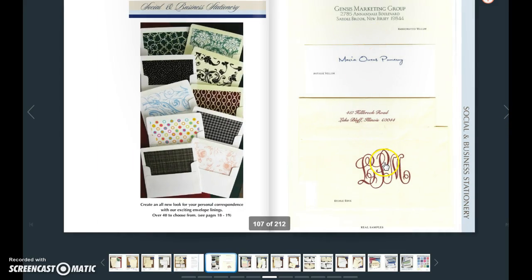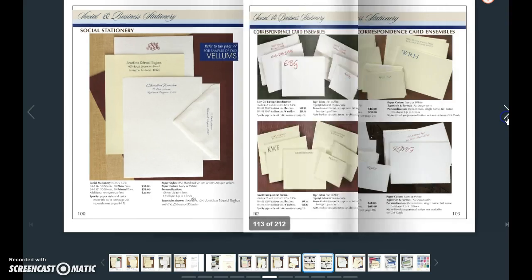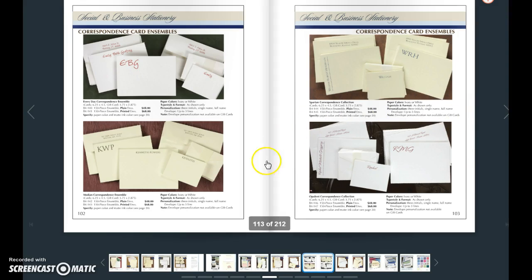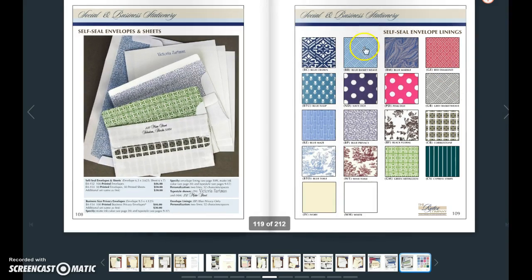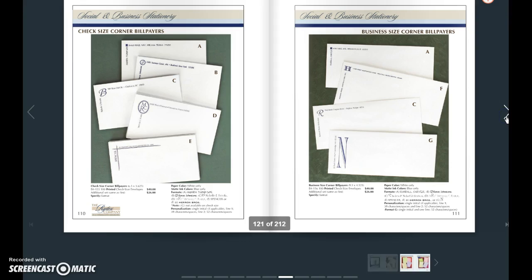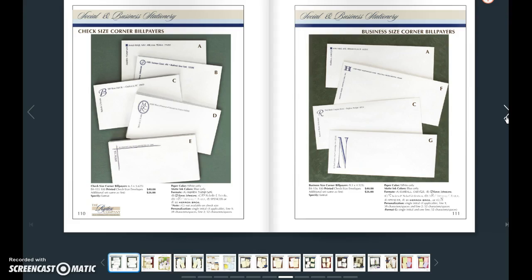And again, another one of our live samples with some of our deckled edge paper and some great note sheets. So you can see there's some notepads in here as well. Awesome ensembles with a nice array of 25 pieces each of the offering there. Oh, these are huge sellers: the self-seal envelopes and sheets. These are pre-lined. Really great items, and then these are the offerings that are available with the self-seals. Please note that the blue privacy here only comes one way. And then these are the great business size envelopes.